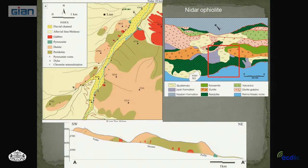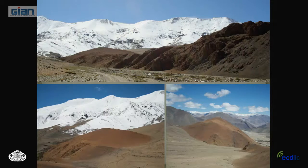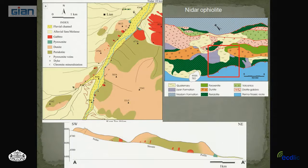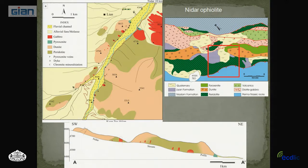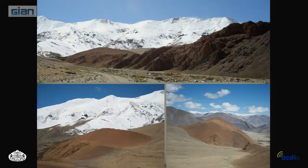dunites, harzburgites, and intruded by gabbros and pyroxenites. So that's the southwestern part of the ophiolite with a lot of thrust sheets. This is the first year. Now all of this is exposed. That is the Somorari dome. It's metamorphic. And this is where the ophiolite starts.